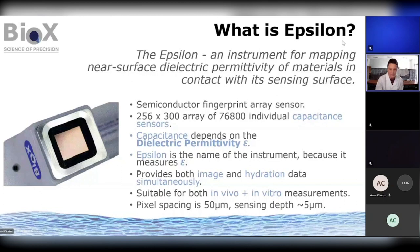We used to say, in fact, 20 microns, but a couple of years ago, one of my colleagues, Bob Imhof, who was the chairman of this company, retired, and he did some measurements, and he concluded that the depth penetration is 5 microns.